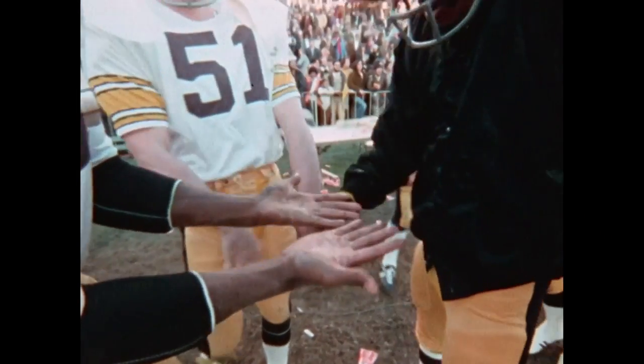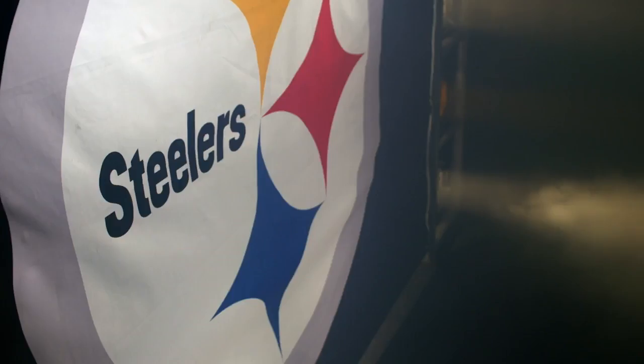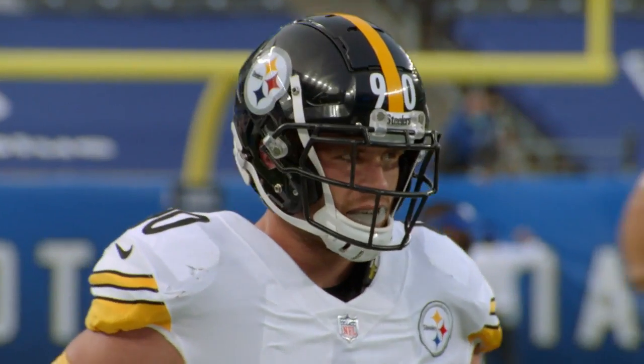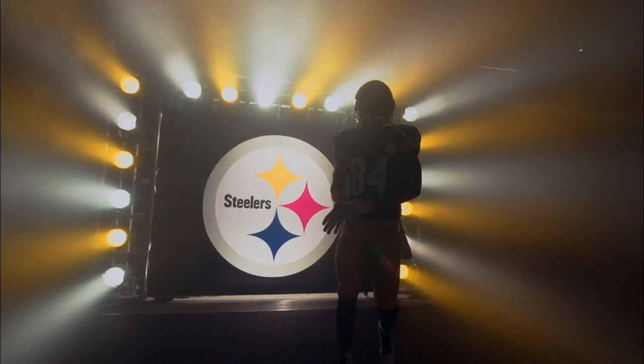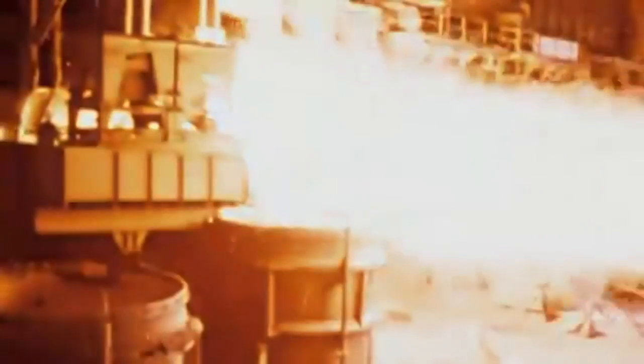It has six colors to it, most of any current logo. Those diamonds, they're actually called hypocycloids. What each stands for depends on who you listen to. They're iron, fire, and water, the components used to make steel. It conveys the image of Pittsburgh as a steel town.